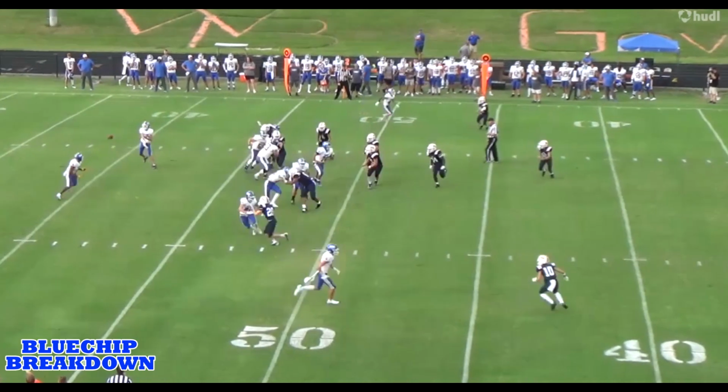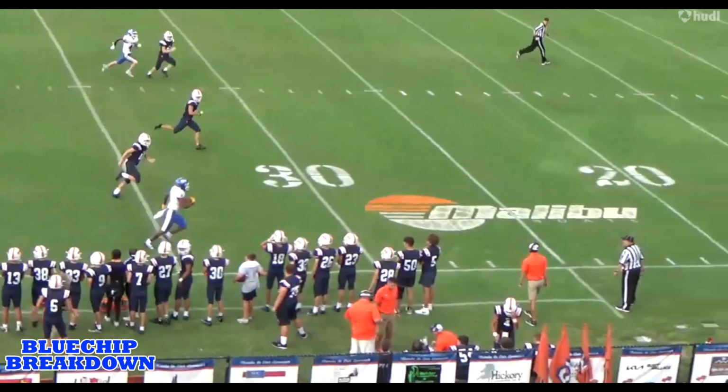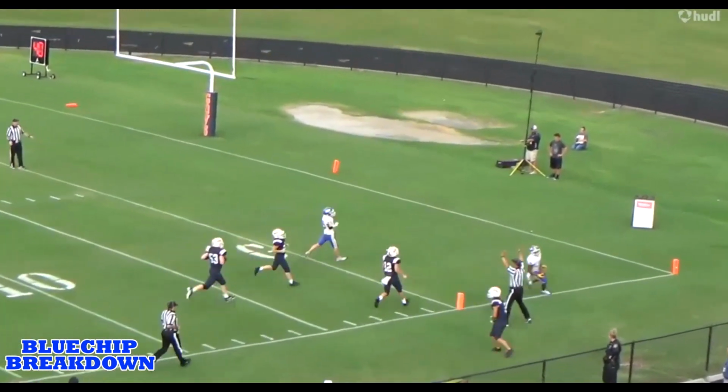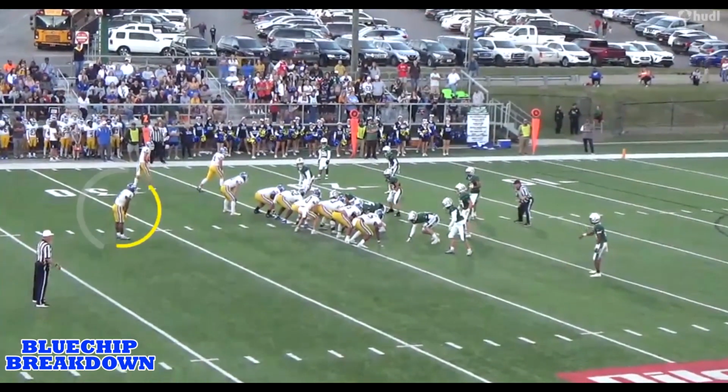Okay. So we got him on another swing route. Great job of bursting through that gap and using his vision to get up the field. Now he's just using the speed to be able to beat everybody on defense. Makes it look really easy. Really, really fluid athlete.